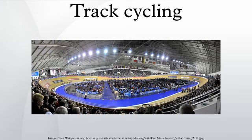Sprint races are generally between 8 and 10 laps in length and focus on raw sprinting power and race tactics over a small number of laps to defeat opponents. Sprint riders will train specifically to compete in races of this length and will not compete in longer endurance races. Main sprint events: sprint, team sprint, keirin, track time trial.